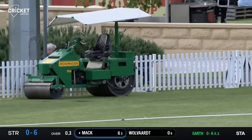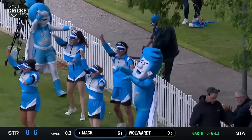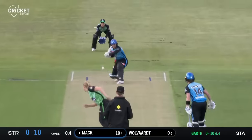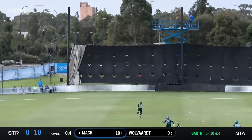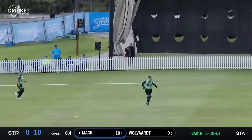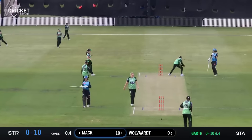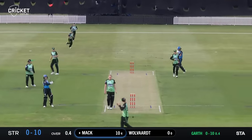Didn't really have that control as much on that shot. The other one she really went with, but just sort of flat batted that one. But unfortunately, oh, it's skied, it's top edged, and it's Fulton running back. They'd had the change in the field with those two boundaries, with Day being pushed back to deep third.